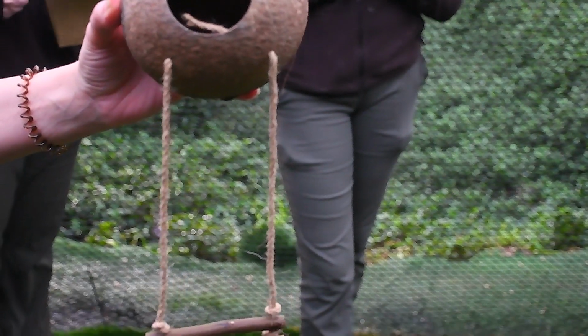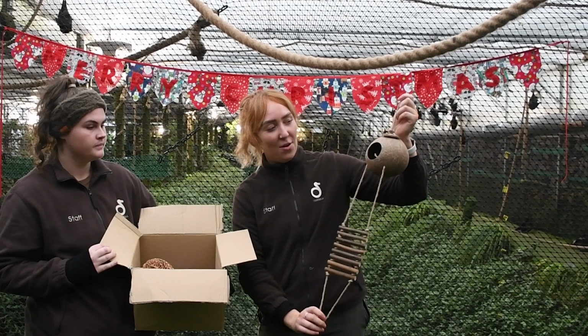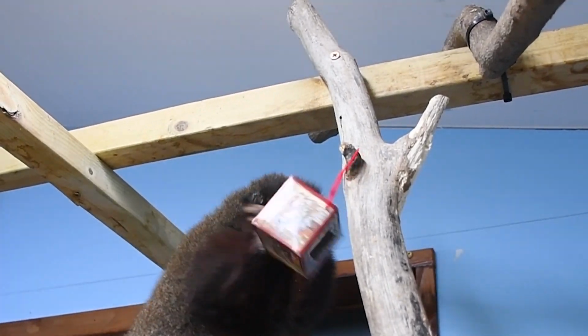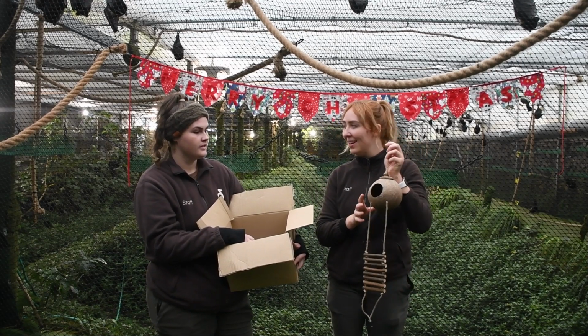We could use this in our tamarin enclosures or in the free ranging woods with the silvery marmosets or even our coppery titi monkeys, Teddy. And this could be a nice little addition to their new home. We could fill it with their insects or some forage feed, which they normally get throughout the day anyway. So that's a nice addition.